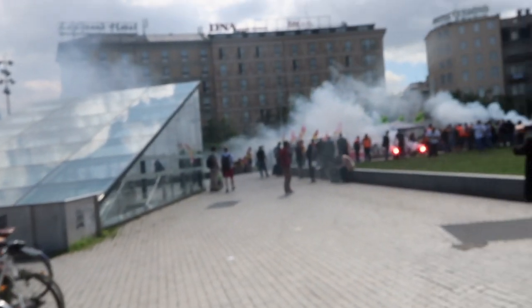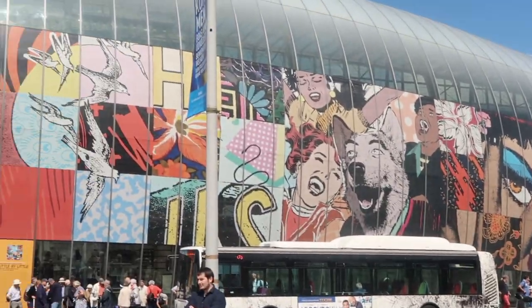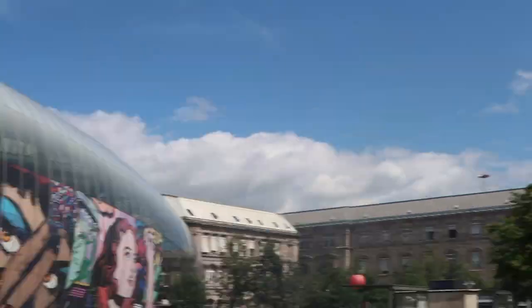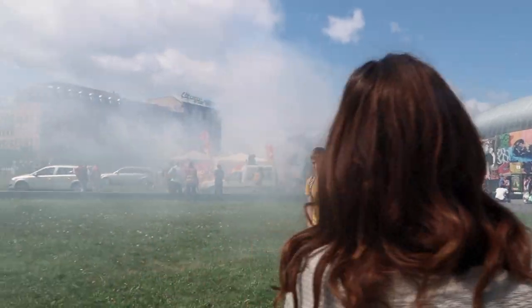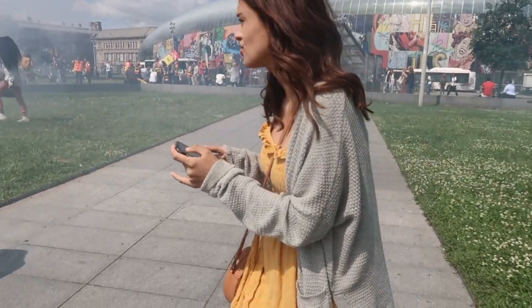Just a huge fire. A Louvre, and then there's fireworks. What the hell? Oh, that's sick. Wow. That's pretty cool. But what? We don't know. Wow. So we figured out this is the strike.